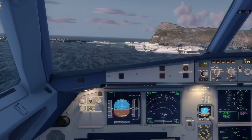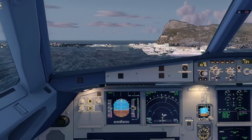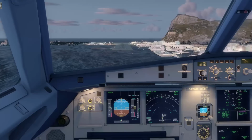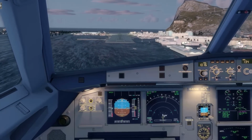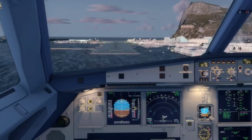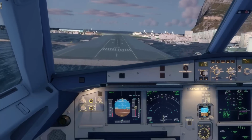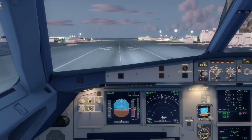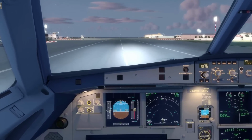400 feet. 300 feet. Stable. 200 feet. A little bit of wind on the tail there that's just come on, but that'll be okay. Only 9 knots. 100 feet. 70, 60, 50, 40, 30, 20. Retard. Retard the throttle. Flare the aircraft. And we're down. Reverse out, reverse green.